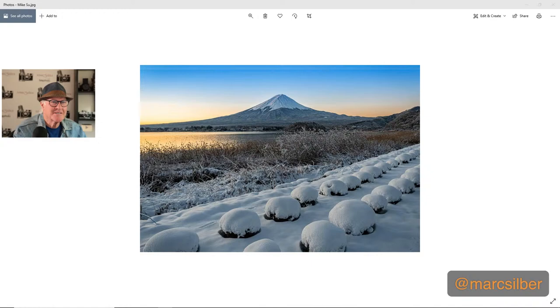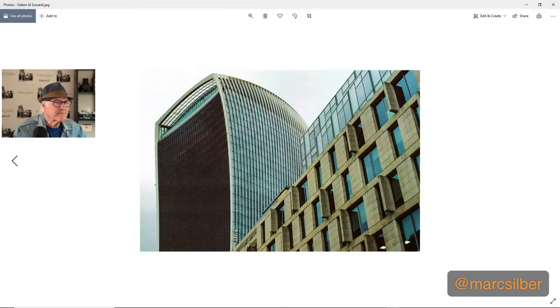Okay. All right. This one is from Salim. And the story for this one, this is a shot I took while walking around the bank area in London on 35mm film using a Canon AE-1. Wow. Very cool. I mean, that's bonus points with film.